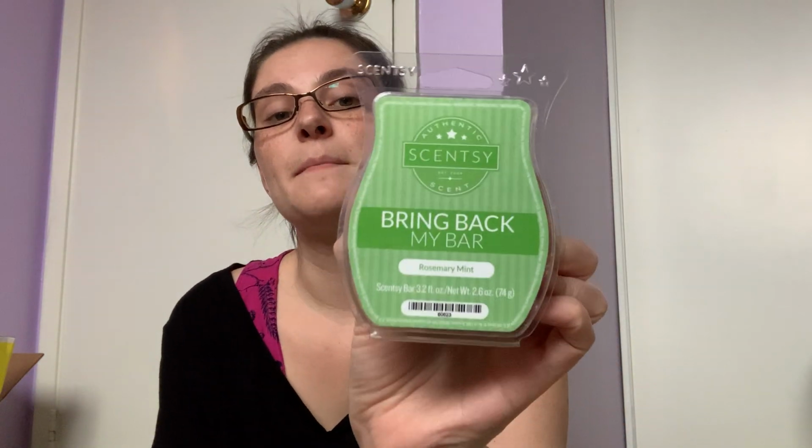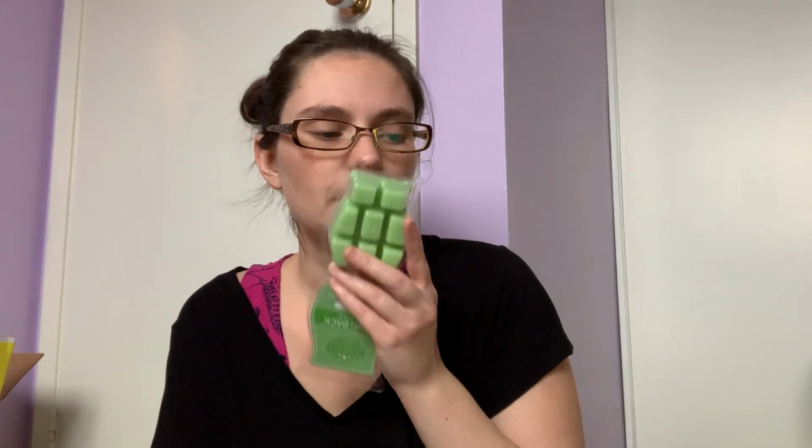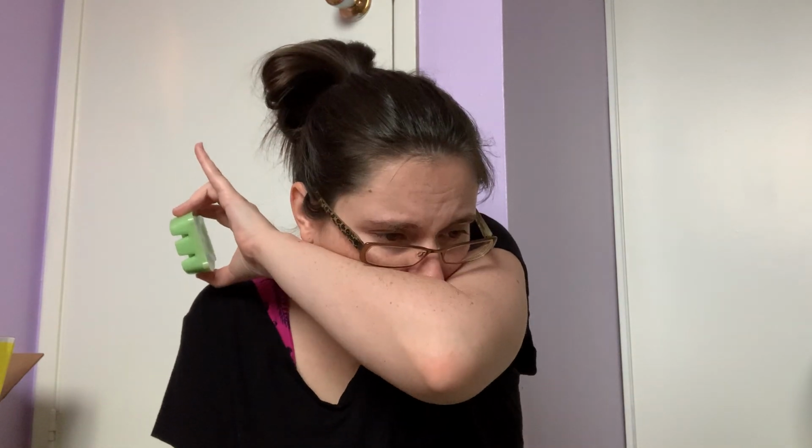Then we have Rosemary Mint, and this is a minty green. And this is soothing mint and tea tree, cool over soft, vitalizing rosemary. This would have been good for me to warm during the peak of my colds. It's very cool, very refreshing. If you like Just Breathe, I think you would like this. It doesn't have any eucalyptus in it, but to me it's very similar to that sort of medicinal type scent.